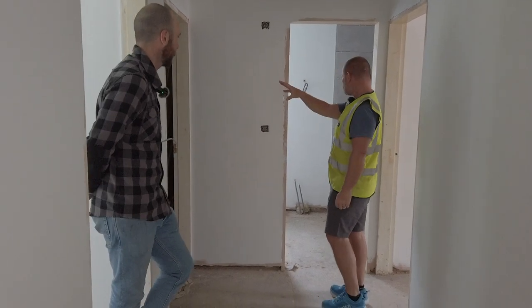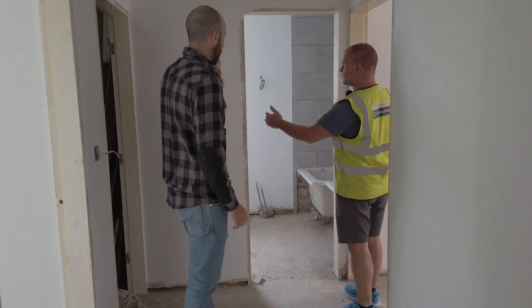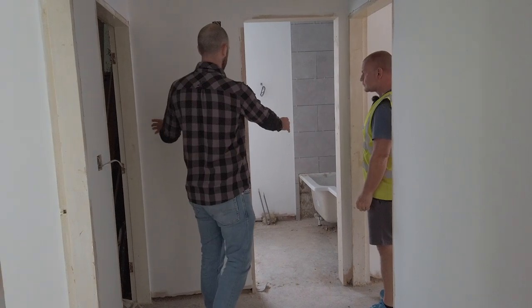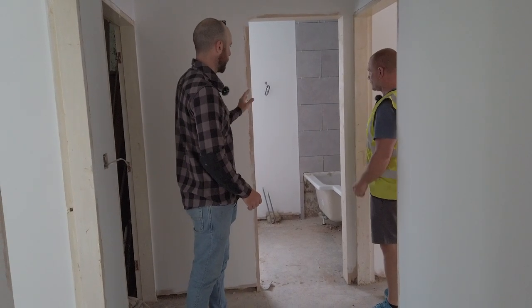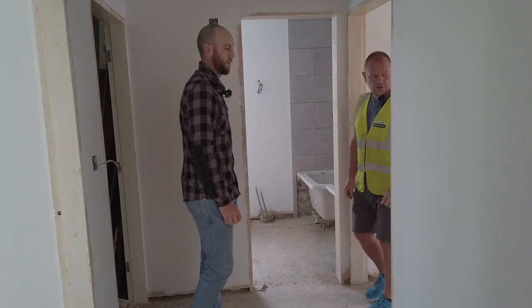So that's your last room to do. What have you done? Did you say you knocked two doors into one? It was a very small bathroom. There's a wall straight down the middle and two doors there: a small bathroom and a separate toilet. So we've knocked that wall out, made it into a bit of a bigger bathroom. Yeah, we've done some of the things on ours.